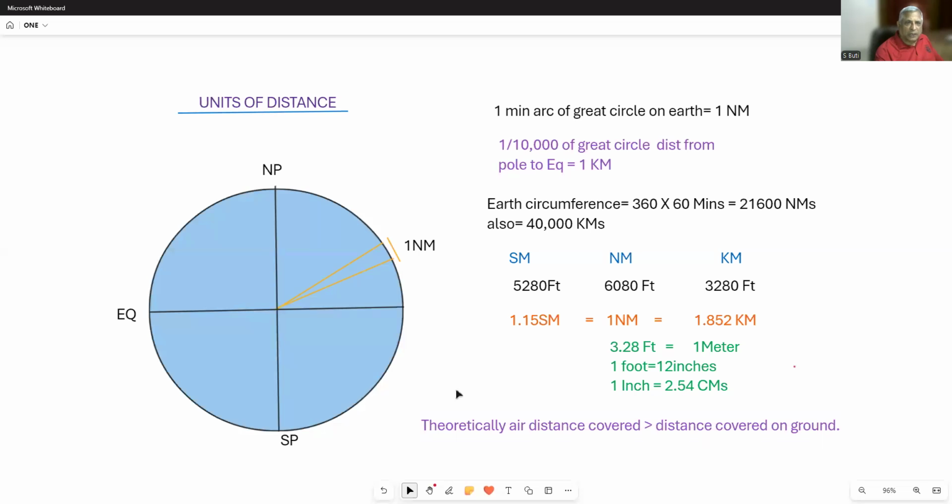And we proceed forward with our series of lessons which we are doing on navigation numericals. Now, today's lesson deals with the measurement of distance and different units. You must have heard about nautical mile, statute mile, kilometers. What are these?